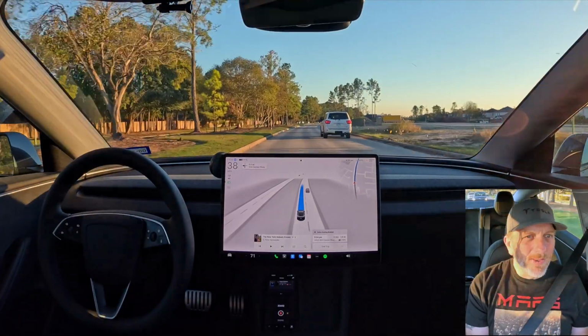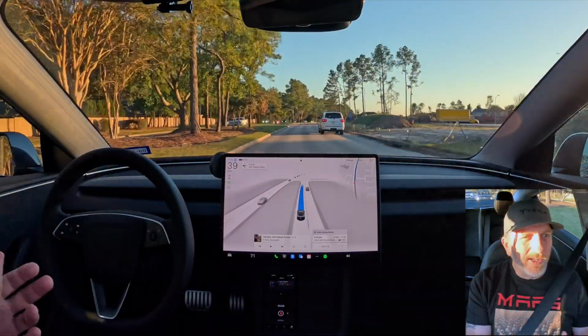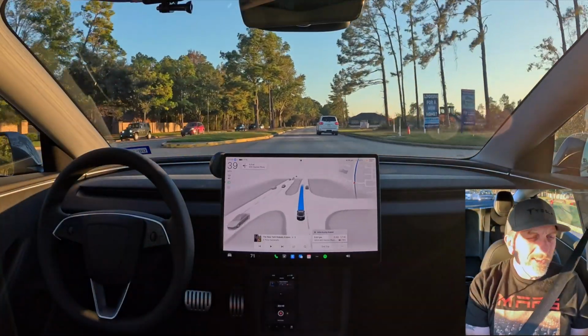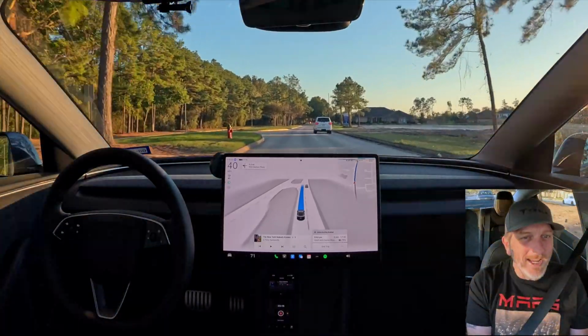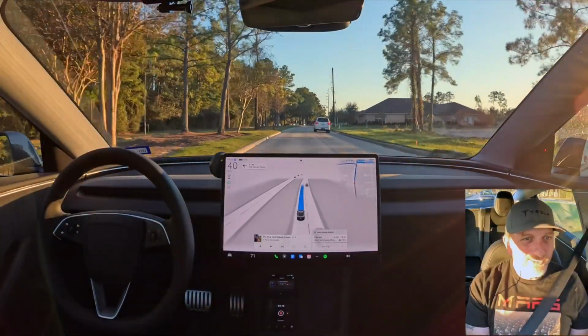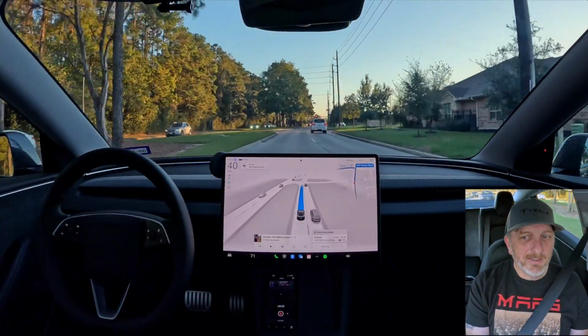What I think happened there is that sun was so bright that it took a while to see that the light had changed. Quite frankly, I think the folks behind me, the same thing happened to them because I didn't get honked at. I think they didn't know the light had changed. That sun was just so bright and right in everybody's eyes. All right.